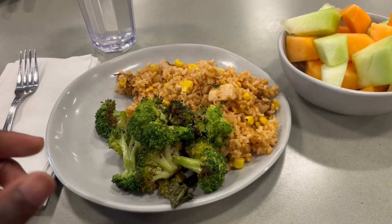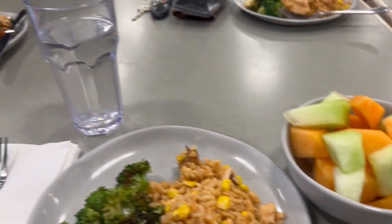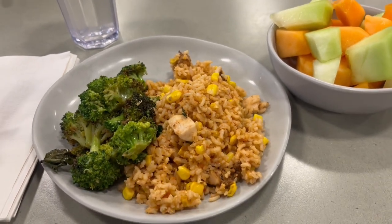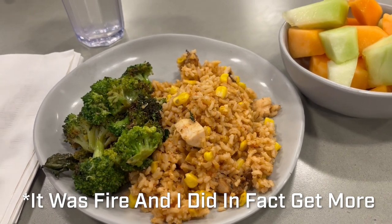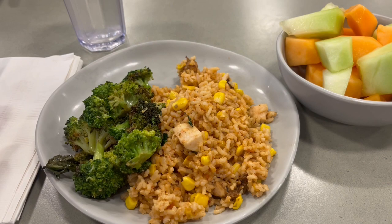Dinner today, broccoli, some arroz con pollo, and some honeydew and cantaloupe and a glass of water. Hopefully this rice is good because then I'm going to get a bit more. I asked the woman for a lot and this is what she gave me. So yeah, I'm definitely going to eat more of this and I'm excited for that.